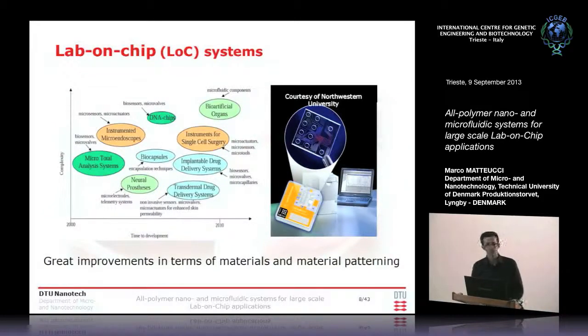Now, a brief introduction about lab-on-chips. I took this slide from an old review. It was quite optimistic in the sense that the review was considering that in 2010 we would have all these wonderful applications, most of which are actually being studied at research level, but unluckily there are not many applications that go to the market.